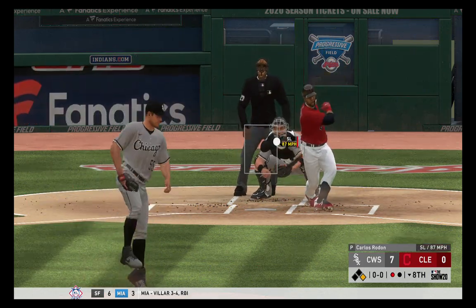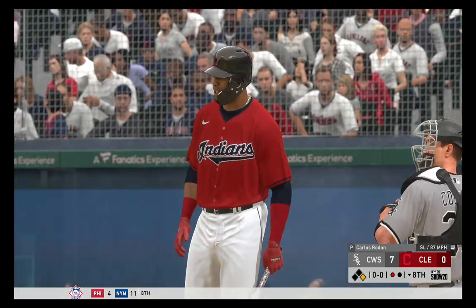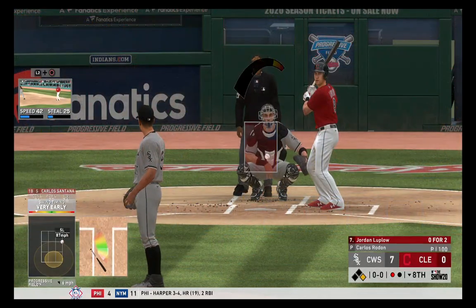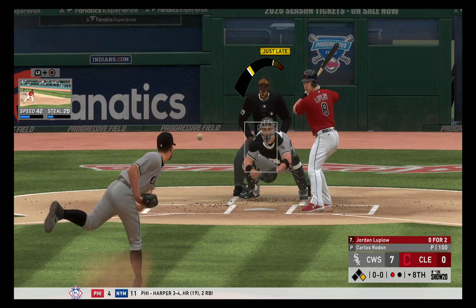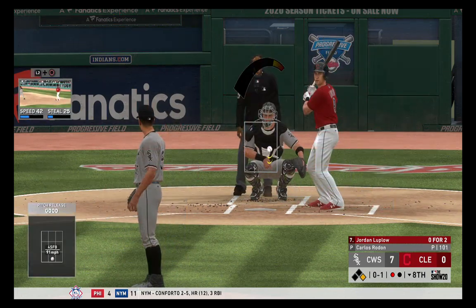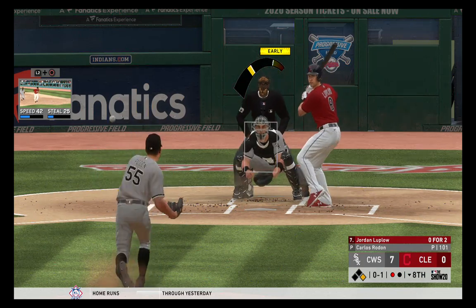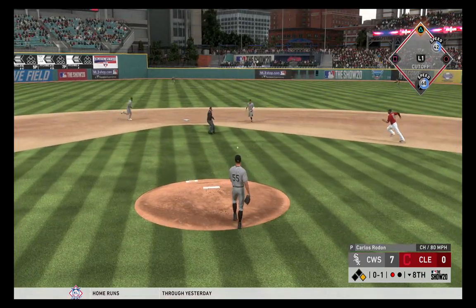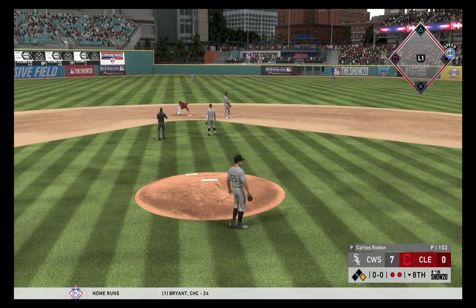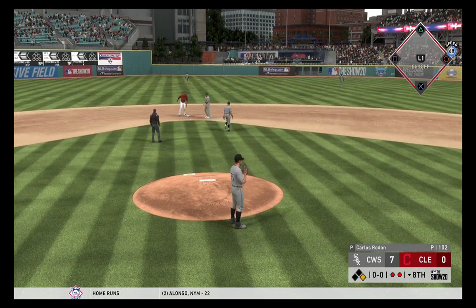1-2. Here it comes. And he struck him out. The 10th victim set down on strikes thus far. That swing tells me he was really trying to get a pitch out front and rip it down the line, but that wasn't a great pitch to do it on. It's really not the best two-strike approach either. He's got it. There's one out. On to first. Not in time as he just hits the bag ahead of the throw.